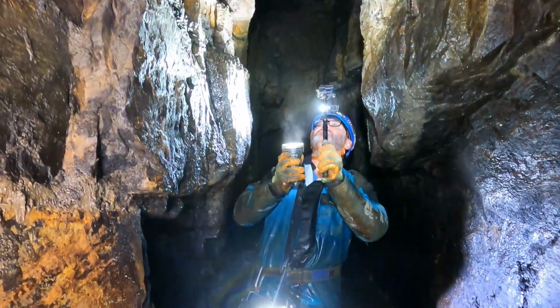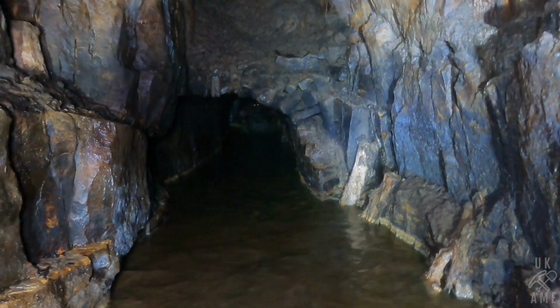Wow, this was a very tall vein, wasn't it? Yes. Are there flats at the top? Doesn't look like there's anything there. Nothing there. No. So we'll carry on.